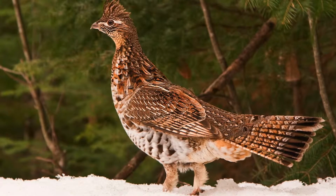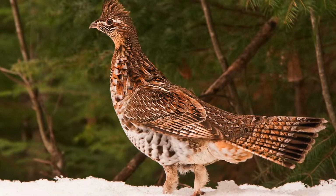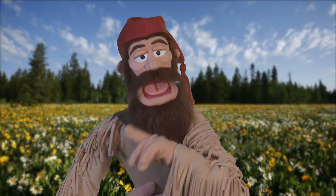The male grouse use an elaborate dance and drums to attract a mate. You know, like the rock and roll star.